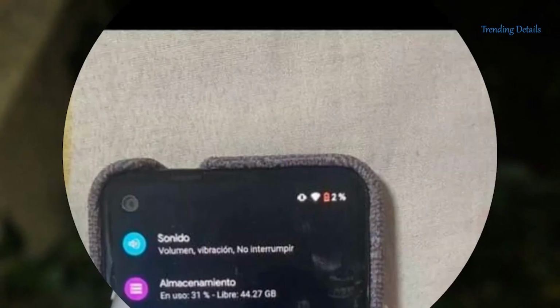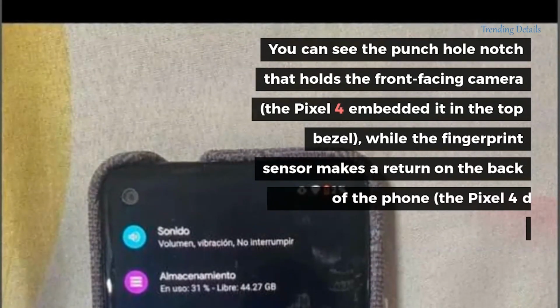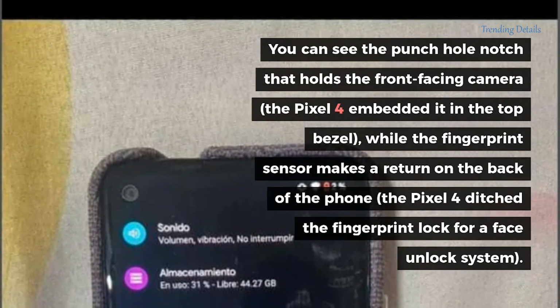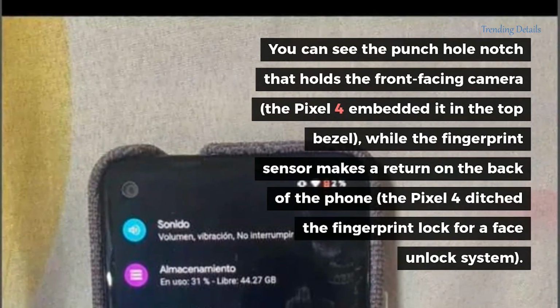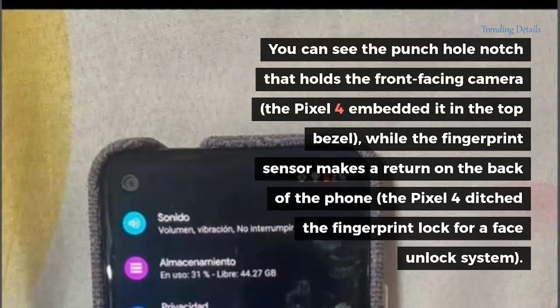You can see the punch hole notch that holds the front-facing camera. The Pixel 4 embedded it in the top bezel, while the fingerprint sensor makes a return on the back of the phone. The Pixel 4 ditched the fingerprint lock for a face unlock system.